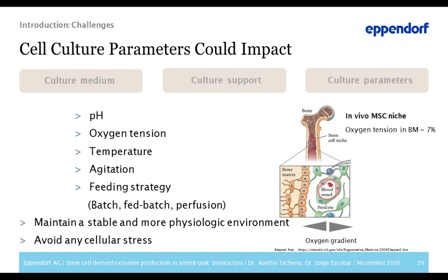Finally, there are a lot of different physicochemical parameters which could impact your culture, and you have to take care of the pH, the oxygen tension, the temperature maintenance, the agitation, and of course the feeding strategy you will use. As an example here, you could be interested in reducing the oxygen tension in order to be more physiological, mimicking the in vivo niche of the stem cells. And all those parameters should be stable.